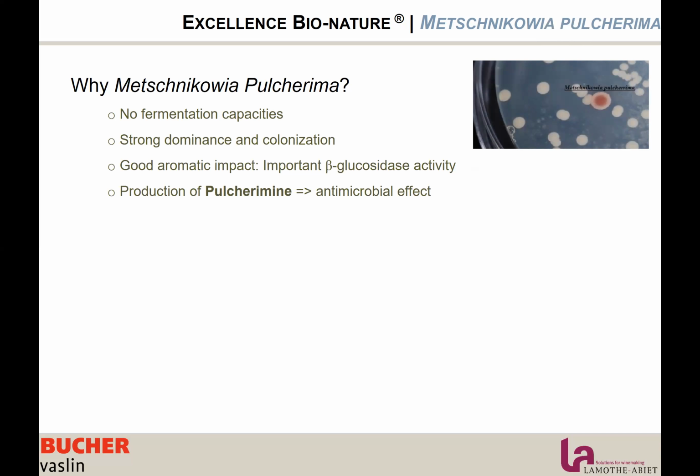MP has an important beta-glucosidase activity, which allows this yeast to express more varietal aromas from the grapes. And MP is producing pulcherrimine. Pulcherrimine is a brown pigment, as you can see in this picture of the plate. It has an antimicrobial effect. So that's how MP can actually be used as bioprotection. It is producing a lot of pulcherrimine that is just inhibiting the other microbes without killing them.